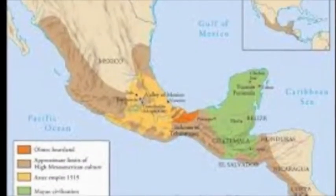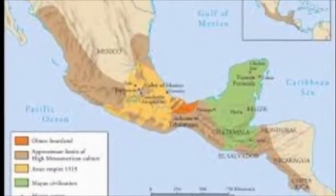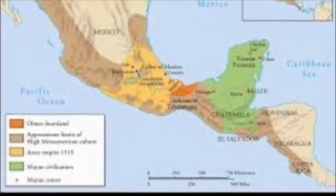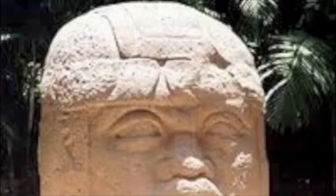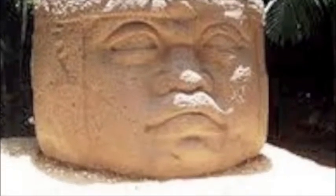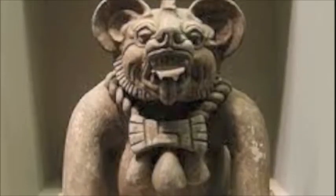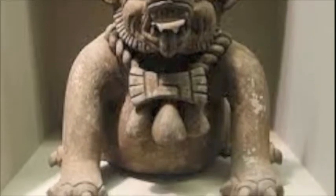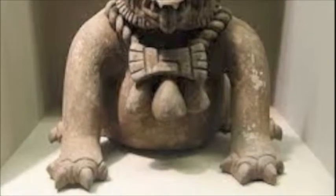The Olmecs are from southern Mexico and were around way before the Aztecs. They had many artifacts to help represent their culture, such as the giant head. Here's an example of one of those giant heads created to help represent their gods. The Zapotec will take over the region that once belonged to the Olmec people. This same region would later become the Mayan territory.